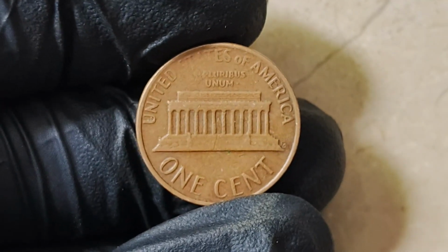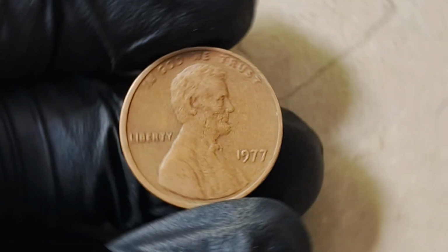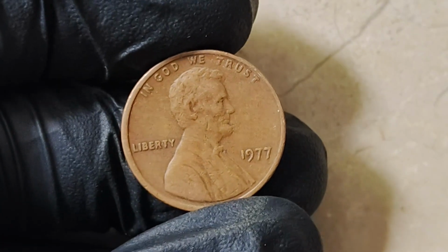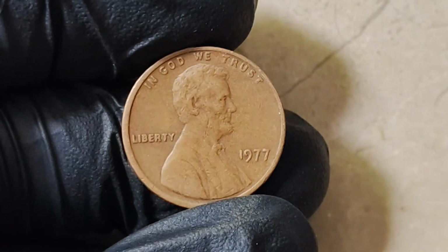First, look at the surface shine. Almost like a proof coin? That's the first clue. Liberty and the date. Where the letters appear slightly doubled, shadowed, or thickened, that's a major red flag, and a valuable one.